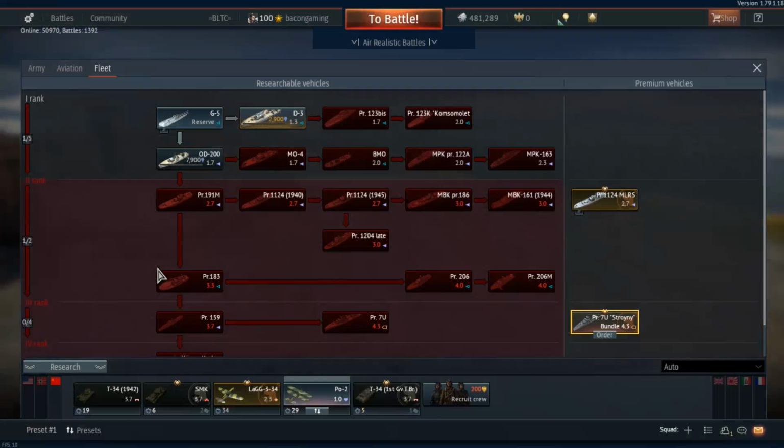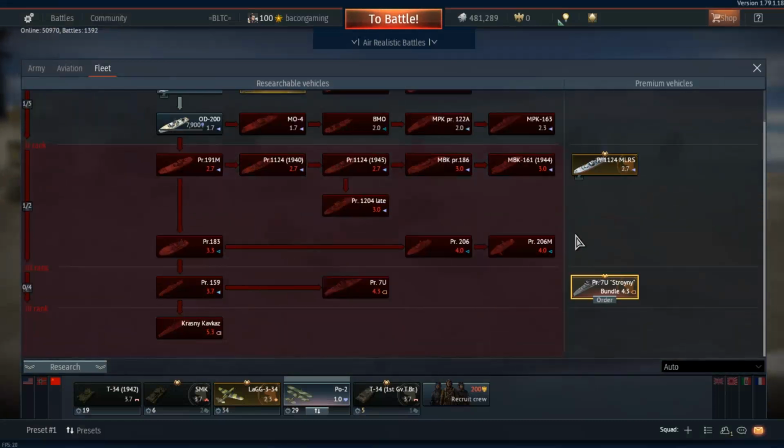But there we go. So that was a quick overview of the general tech tree for the Russian naval forces. Definitely do comment if you want me to look at any other of the Russian vessels. If you do, I will try and make a video on it.